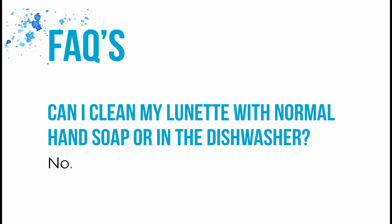Can I clean my Lunette with normal hand soap or in the dishwasher? Please do not use anything else to clean your cup other than water or specifically designed cup cleansers. The risk here is not to your cup, but to your vagina. The chemicals used in normal soaps are harsh and can leave residue on the cup, even if you can't see it, and it may cause irritation.